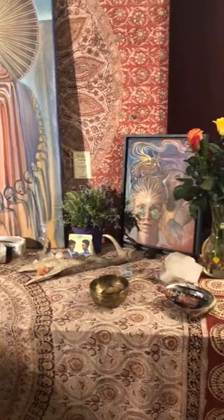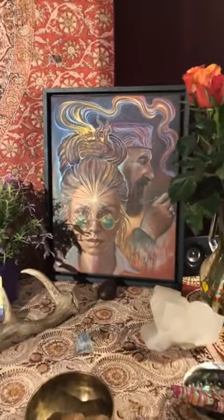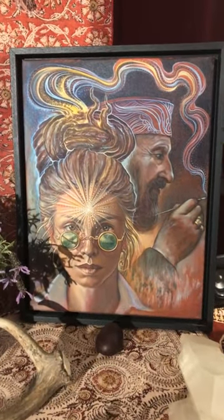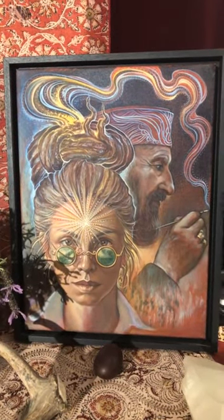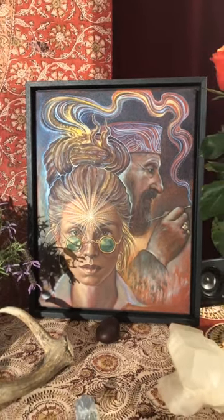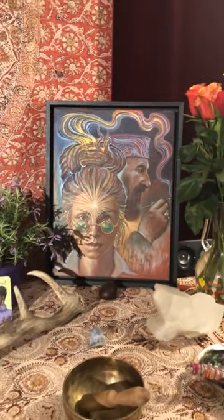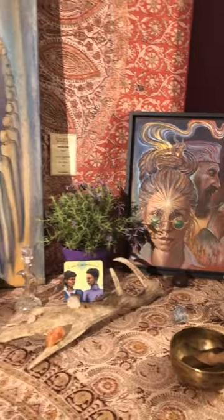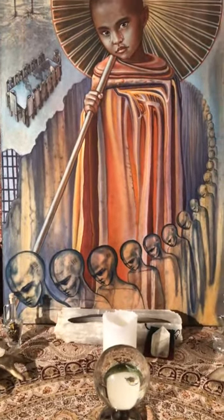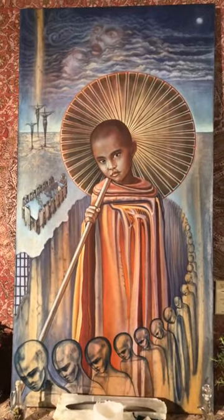Just a little scan of our altar. Amanda Sage's painting of Maestro Ernst Fuchs and herself, an homage after the master left his body. It's a beautiful piece, a lot of love in there. Here's another piece by Amanda, titled Hope.